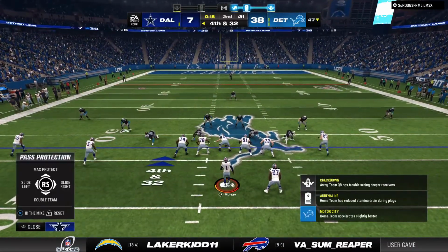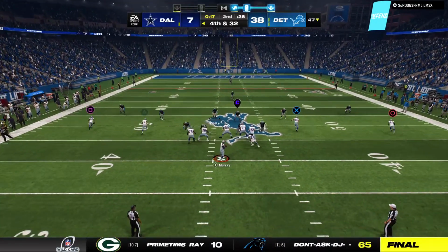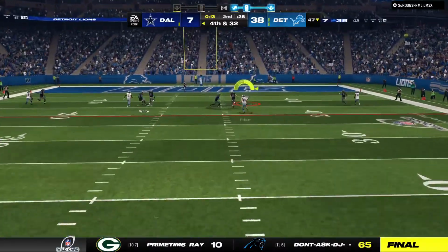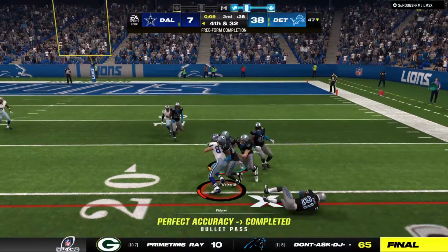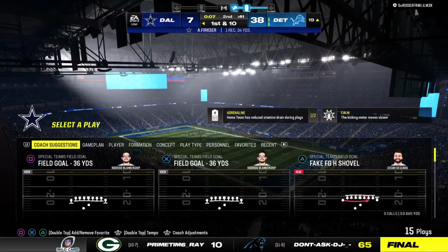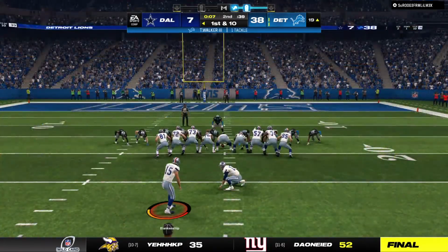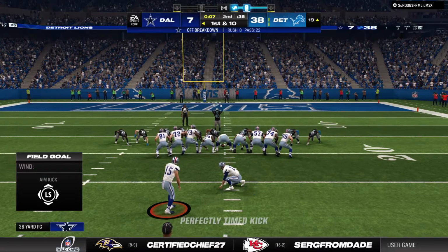And how about this? 4th and long, and they're going to go for it. They're indeed going for it as they look to throw. He's going to sling this deep downfield. That's caught inside the 20. And he's brought down after a very nice gain. Now a timeout. 7 seconds left in the first half. So even though it's first down, here's the field goal unit on now to try to get 3 before halftime.